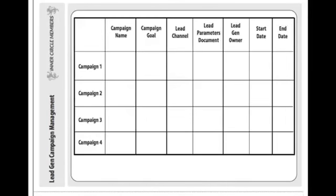Start date, end date. So first campaign laid out. Campaign 2, it could be, I want client leads, we're in the big data niche, we're focusing on Northern America. Campaign goal, get 50 clients, giving us feedback, advising when they're going to be hiring. Lead channel, we're going to be using our database, and we're going to be using a LinkedIn group.